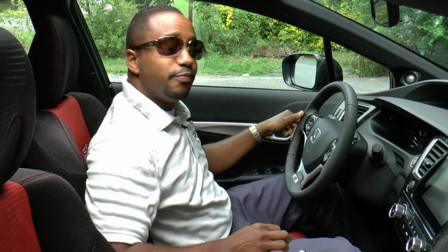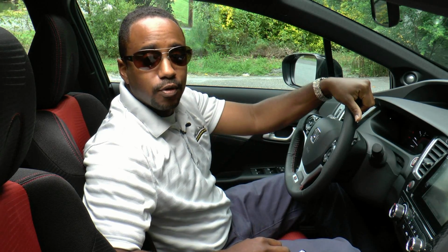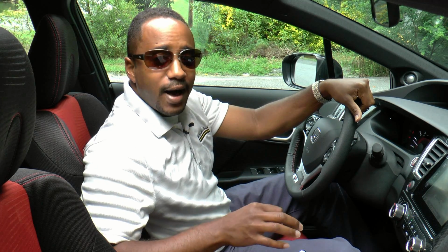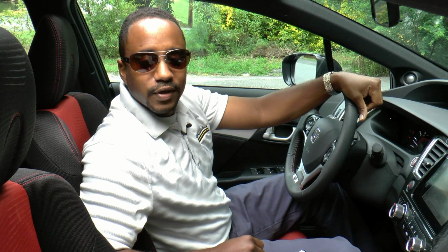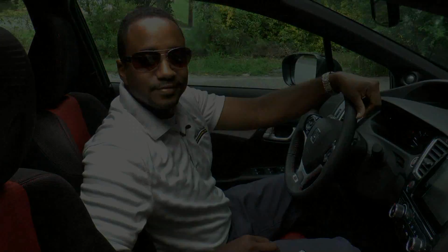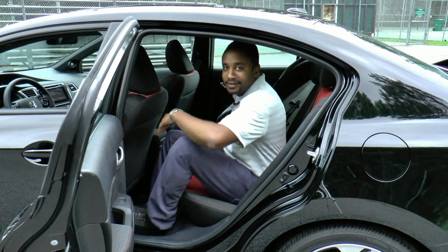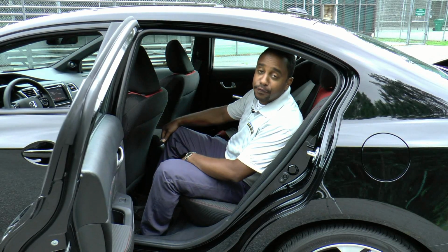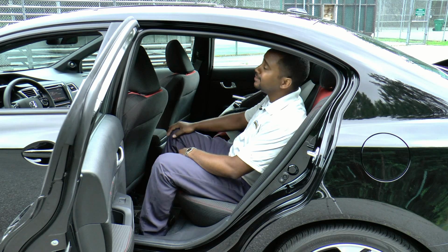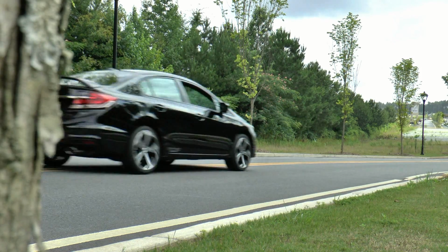For example, they've put it right up here on the dash, right next to the steering wheel, so it's easily accessible, whereas most cars and most manufacturers, they'll hide it somewhere, maybe putting it down on the console or somewhere where you can't really access it quite as easily. In back, the seats are firm and supportive, and there's plenty of leg and headroom once you get inside. So let's see how this Civic Si drives.